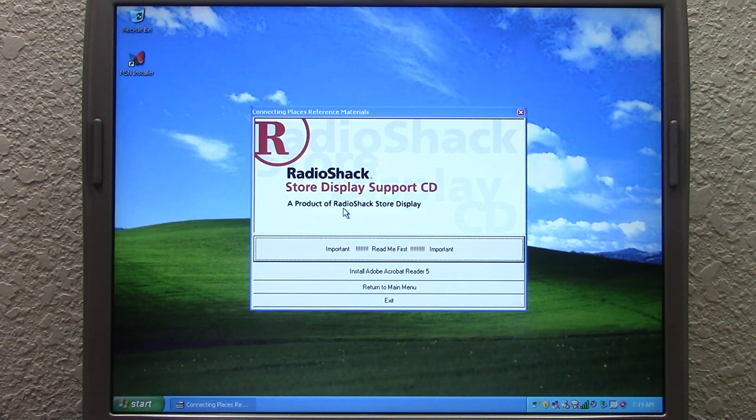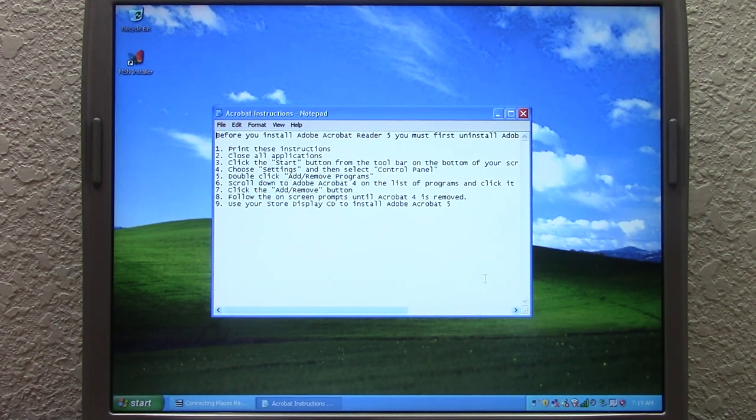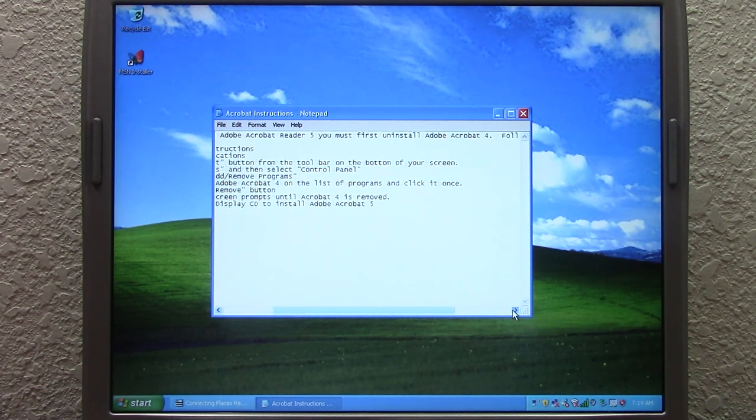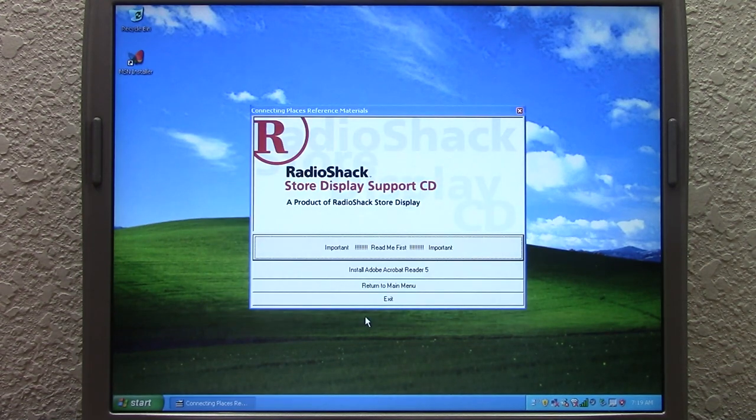Let's just install Adobe Acrobat Reader because I don't have a PDF reader on here. There is a README document. Let's see what this is all about. It says, before you install Adobe Acrobat Reader 5, you must uninstall Adobe Acrobat 4, which we don't even have installed, so we'll just install Acrobat 5.